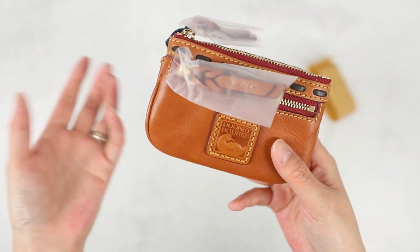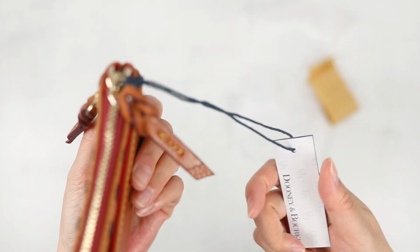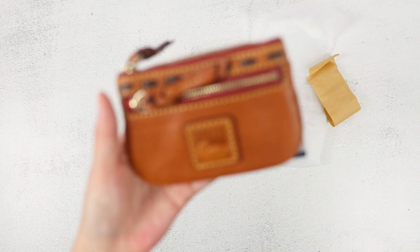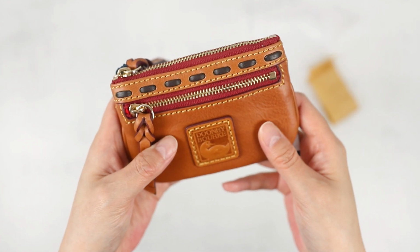Oh my gosh, is this a Dooney? It's a Dooney & Bourke. This is so cool. It's a Dooney & Bourke coin purse. Thank you so much, Julie. Oh my gosh, how adorable. We're both big D&B fans. That's something we have in common. I'm really loving the quality of Dooney & Bourke lately. This is so cute. Thank you so much, Julie.